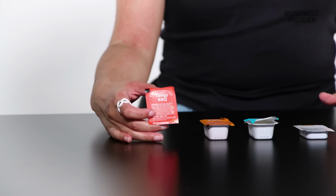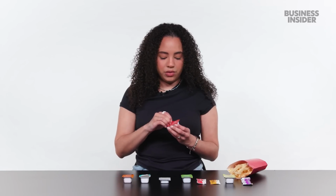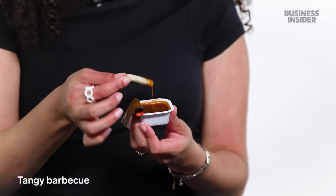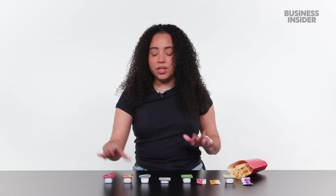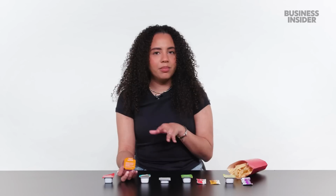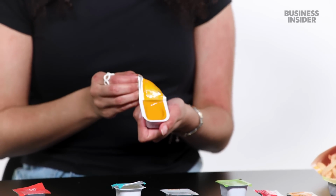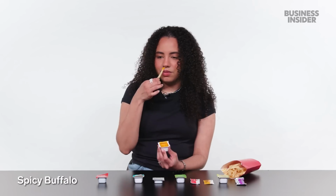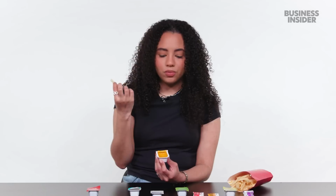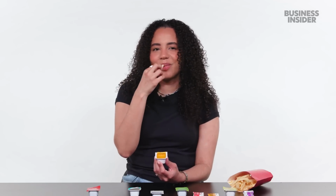We have the tangy barbecue. I love the McDonald's barbecue sauce. I use this for my nuggets. This mixed with ketchup is also delish. Next we have spicy buffalo. I feel like it's getting more and more common to see buffalo on menus here in America. That is orange. It smells spicy. It's actually a very good sauce and it's really spicy. Oh wait, I like this one.